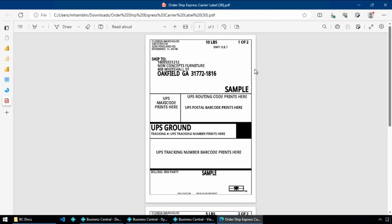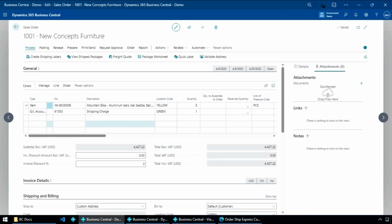So within 30 seconds of using the system, right? All I had to do was go in there, specify the packages that I'm shipping, hit a button.